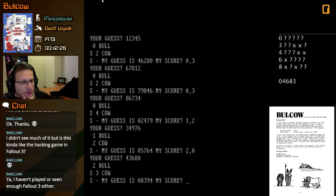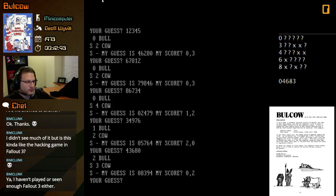We can always change it. I'm just worried about the computer getting it first. Alright, they're going with 0, 8, 3, 9, 4. So that is 0 bulls. 8, 3, 9, 4. Okay, and they got 2 cows there.